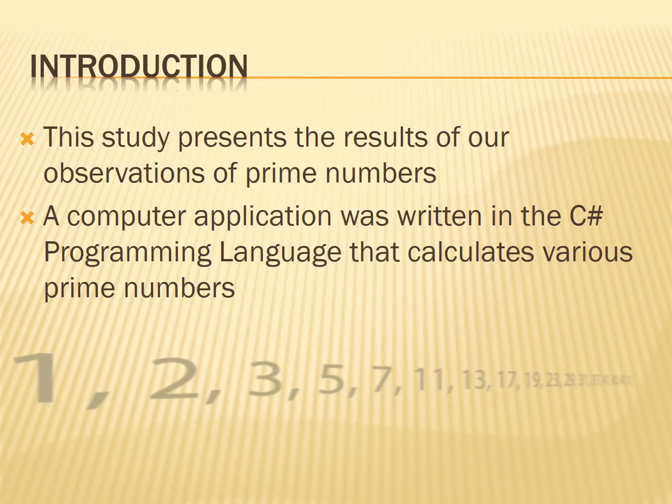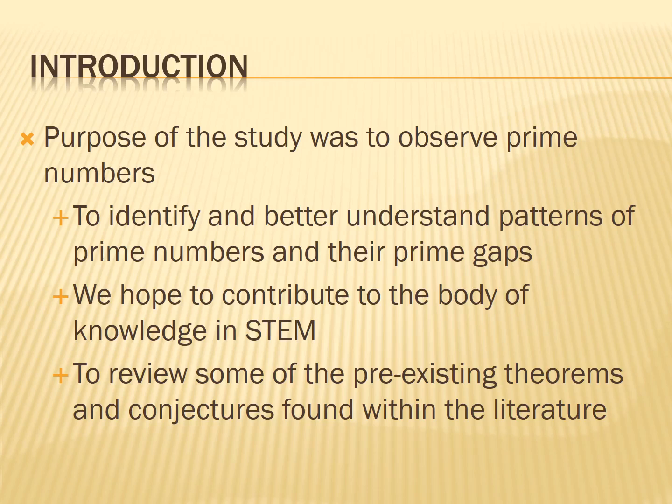This study presents the results of our observations of prime numbers. A computer application was written in the C# programming language that calculates various prime numbers. The purpose of this study was to observe prime numbers, to identify and better understand patterns of prime numbers and their prime gaps. We hope to contribute to the body of knowledge in STEM and to review some of the pre-existing theorems and conjectures found within the literature.